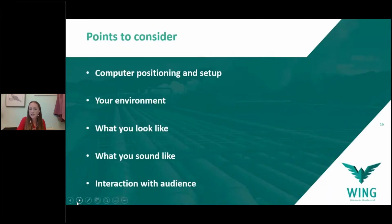So some points to consider. Computer positioning and setup is really important. For example, today I've got my computer so you can see my whole face and my shoulders. That allows you to use your body language, use your hands and things like that to be more engaging. Also thinking about lighting and a clear setup. Today I've got quite a plain background. I've got quite bright colours on so that you can clearly see me when I'm presenting, so I'm not mixed in with the background.